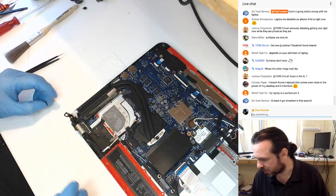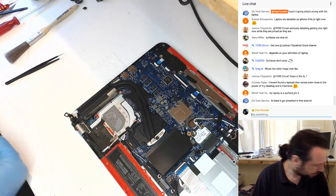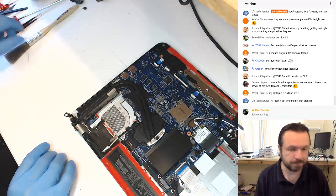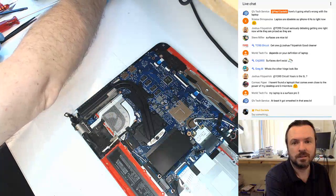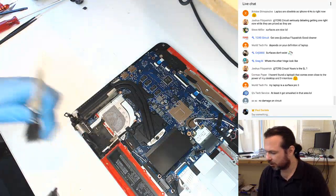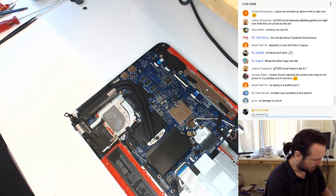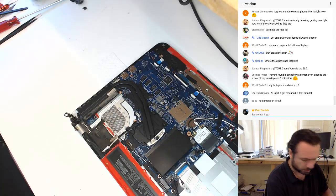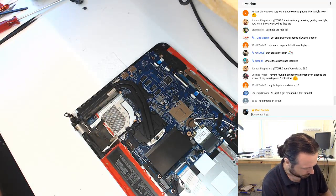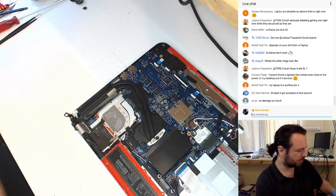I imagine replacement top decks on this are going to be quite expensive, more than what the person is willing to spend. Yeah, Greg, when I looked at the other hinge, it's very different in terms of its engineering, its design, so I can't make a comparison. But at least we found where that piece belonged.